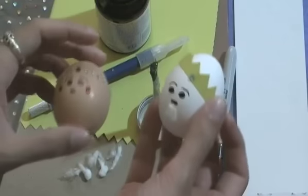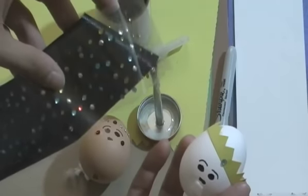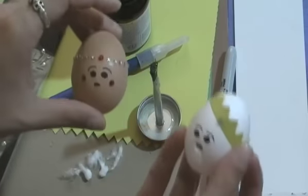Here I'm adding some little sparkles. I just found some of these little guys at Walmart, and just adding something so they look more rich and separate themselves from the normal eggs.